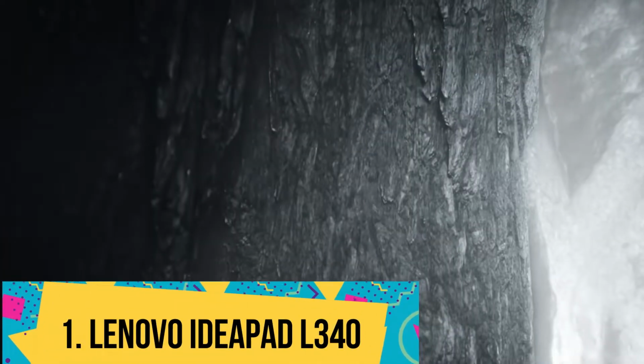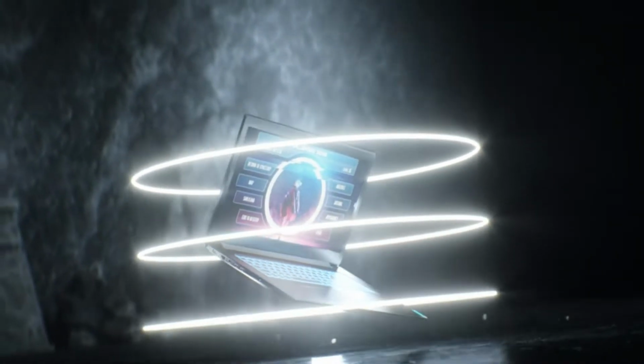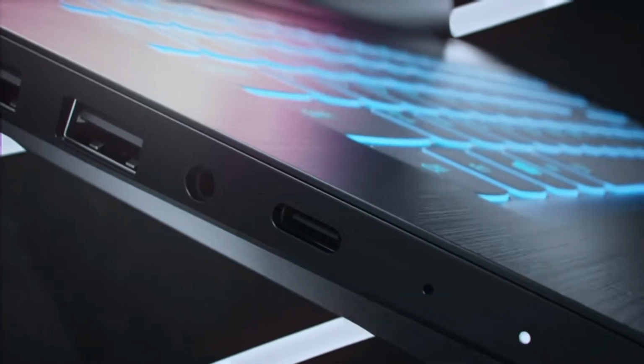Number 1. Lenovo Ideapad L340. Despite being a powerful gaming notebook, the Lenovo Ideapad L340 can also make way for exceptional professional productivity, provided you are using the same for CAD designing, drafting, and modeling.